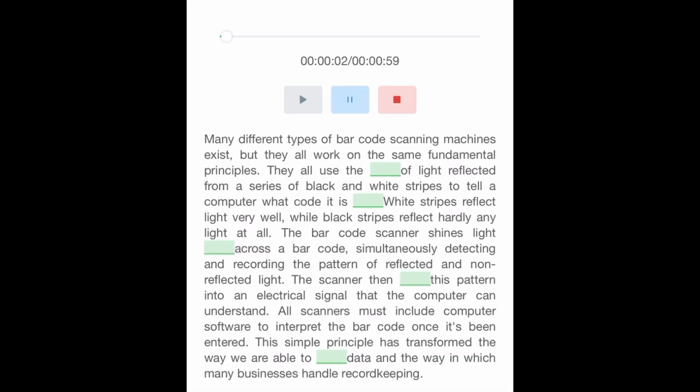Barcode scanners. Many different types of barcode scanning machines exist, but they all work on the same fundamental principles. They all use the intensity of light reflected from a series of black and white stripes to tell a computer what code it is seeing. White stripes reflect light very well, while black stripes reflect hardly any light at all.